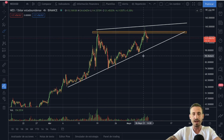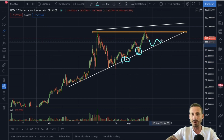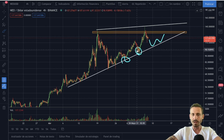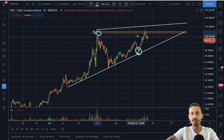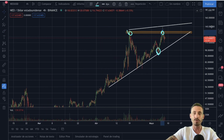But we are definitely creating higher lows here. So as long as we are above this trend line and we do not break down and come below this low over here, then it is going to be looking very, very bullish. In my opinion, we need to break the $130 resistance where I've got this orange box, and also this trend line if this was an ascending wedge.